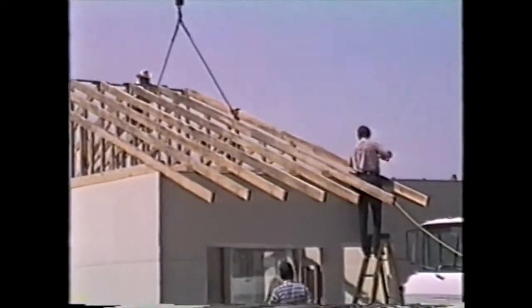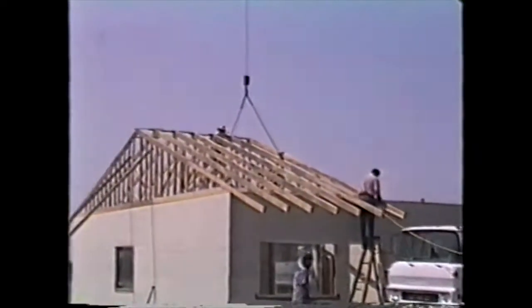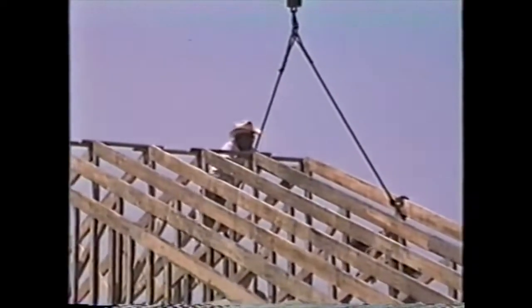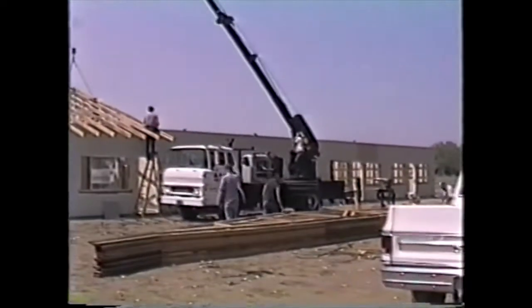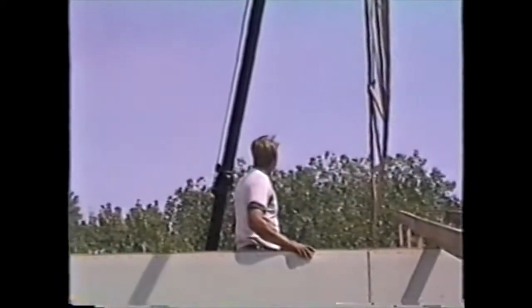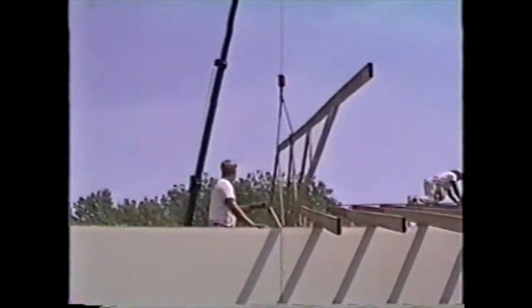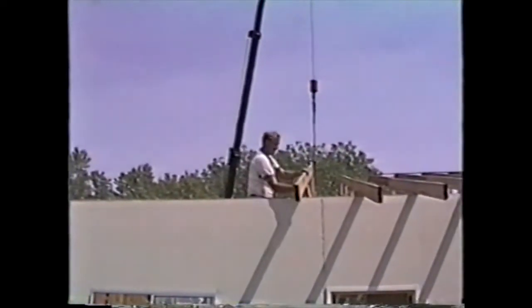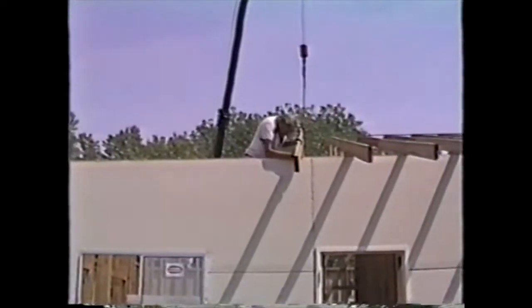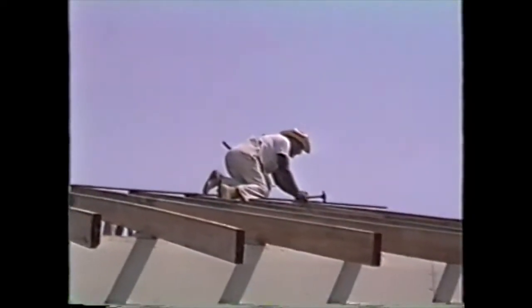September the 3rd, 1987. Finally, the trusses are here. Right there, hold. About a 16. Short? Over. Okay. Right there, Lil.